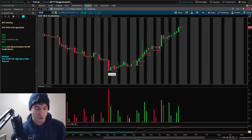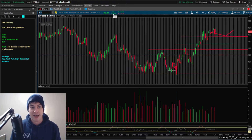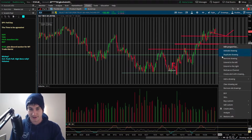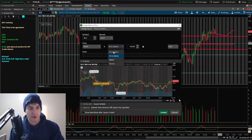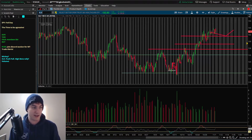In terms of new setups for FOMC, one of the stronger sectors has been healthcare, XLV. XLV, look for a potential dip buy around this 130.50 area, potentially down to this 129 area. I would love to see it test that little zone. So I'm going to set an alert just in front of that 129.40 area, see how it reacts at that level, and see if I can't grab a dip.